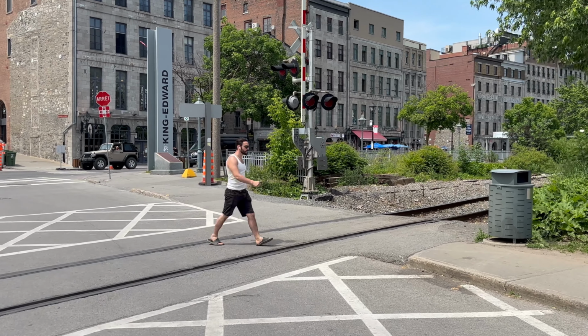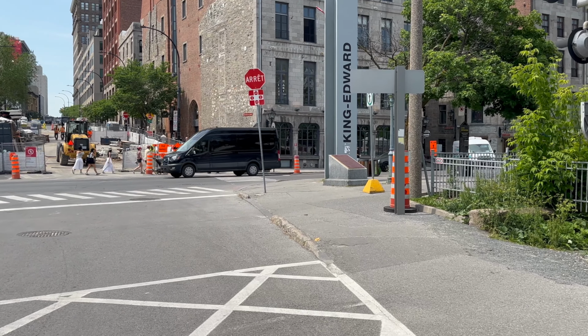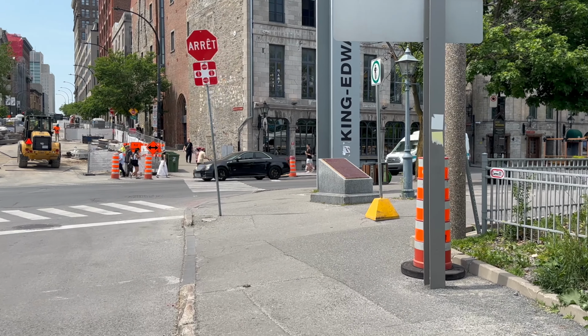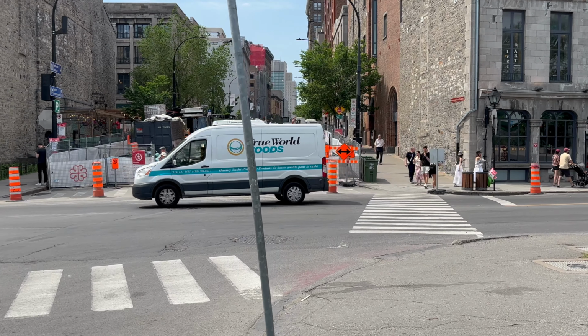Now, that being said, it's sort of in transition at this point in time. There's a lot of construction going on in the city, and that's no different for that district. And there's a few shops, or quite a few shops, that have closed.